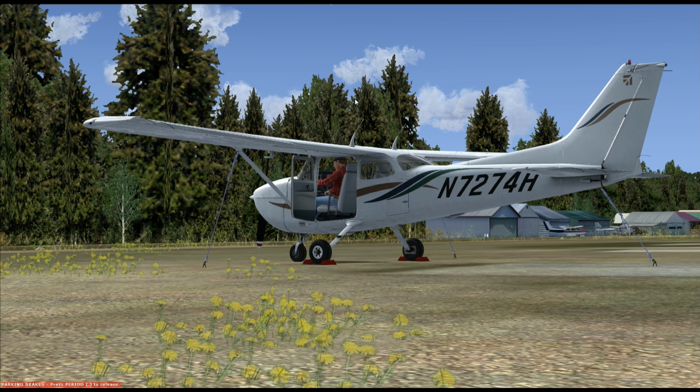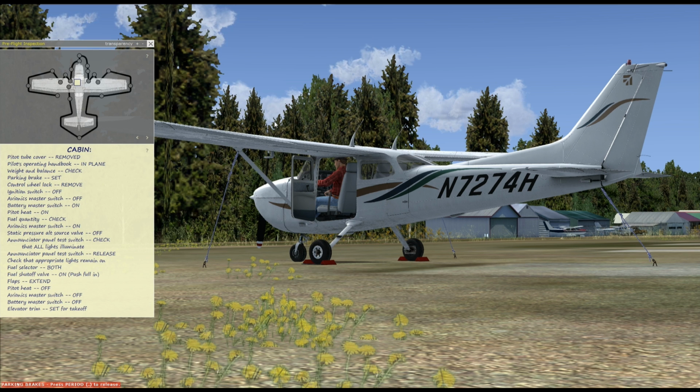Now what we'll do is we'll do a bit of a walk around and just check all the systems of the plane. So this is the walk around panel. It starts off in the cabin, so let's do that. Just click here on the little square and we're back inside.